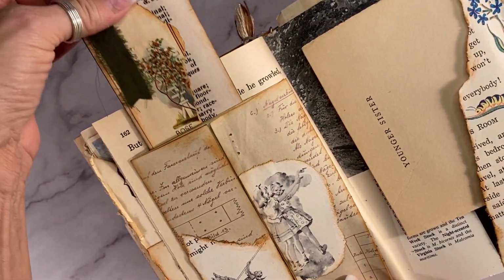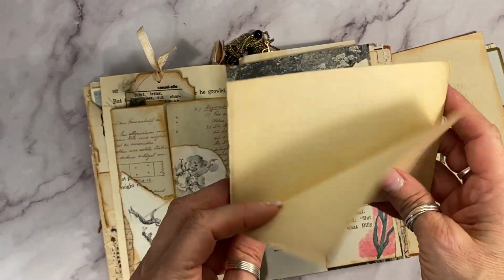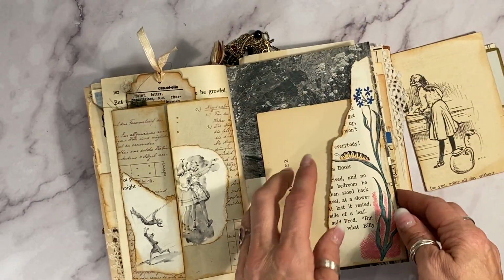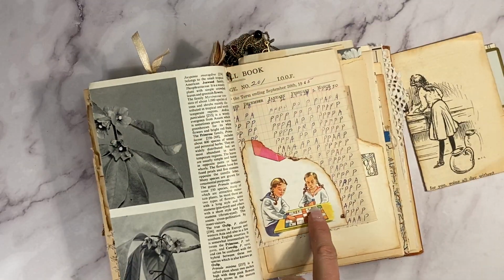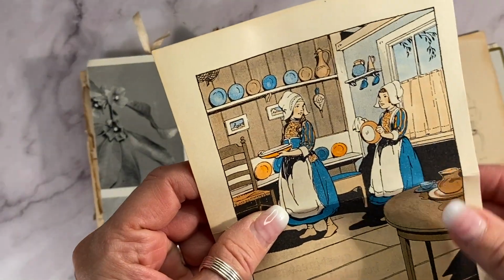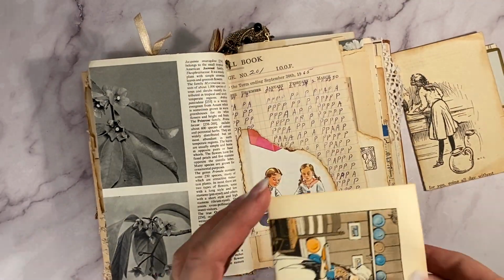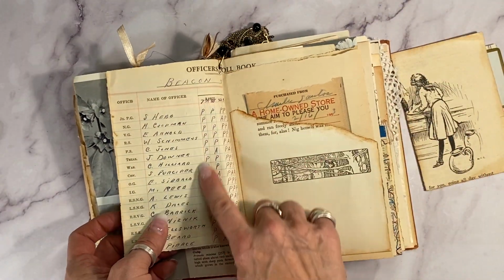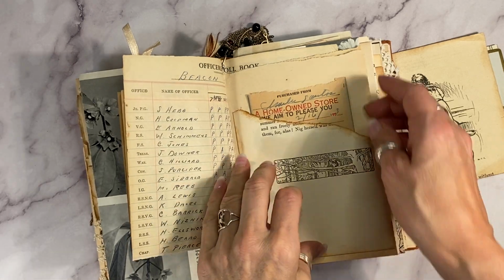And then I've got this fun little journaling tag up here. This is a page from the book that you can journal on. An early 1900s botanical book page. There's a wonderful little image of two sisters playing a board game. And here's another one, two sisters in the house doing the dishes and putting them away. Some antique paper on the back to journal on. That's just a ledger sheet for attendance at the Beacon Lodge from the 1930s.